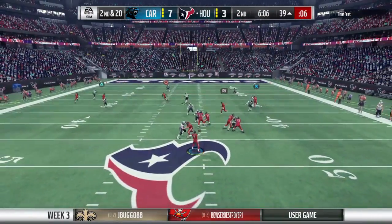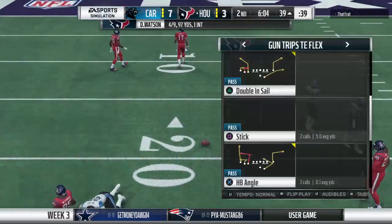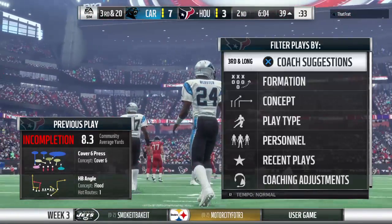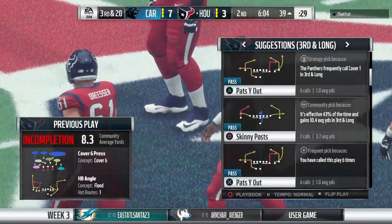To throw on second is Watson. And his throw here is incomplete. D.D. Westbrook, his intended receiver. And it's third down. Let's give some credit to the defensive guys on that play. Able to bat that one away. Sure looked like they were trying to hit the corner route.